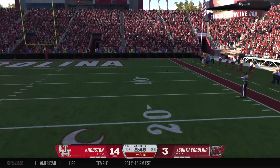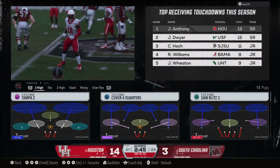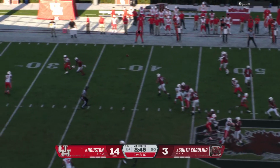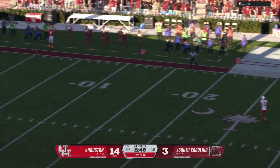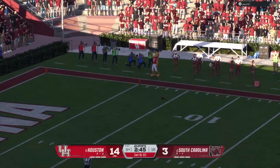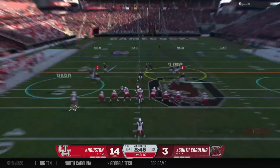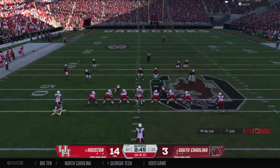Can't hook up on the long throw, and fourth down goes by the boards for this offense. Great coverage on that fourth down play. Nice job blanketing the receiver out wide. The defense, you could tell, they knew they were going for it. They had a game plan. They get the big stop and turn it over to their offense.